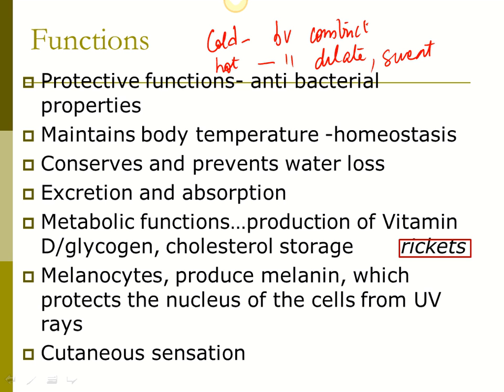There are certain metabolic functions the skin has. Vitamin D is present under the skin in an inactive form, and under the influence of ultraviolet light, this vitamin D gets activated. So UV light activates vitamin D, which is why they tell you that you should go out in the sun. Everybody needs a certain amount of sun exposure every day. Of course, too much of it is bad for you, so that's why you do apply your sunscreen.